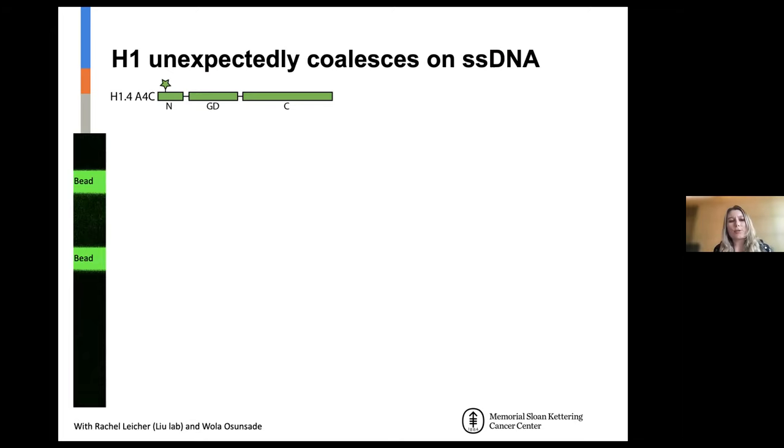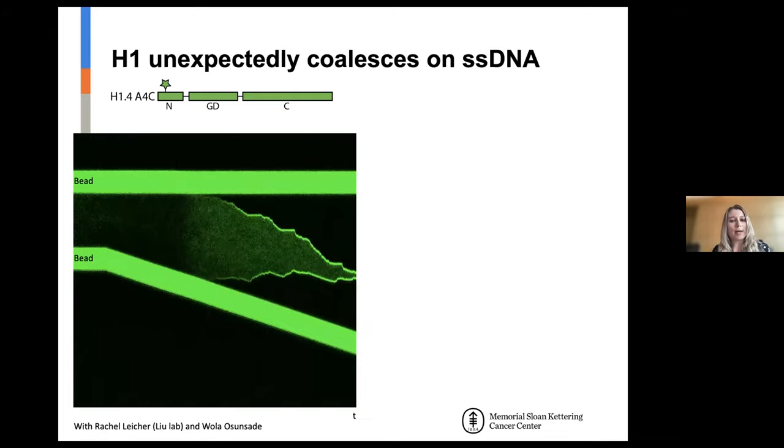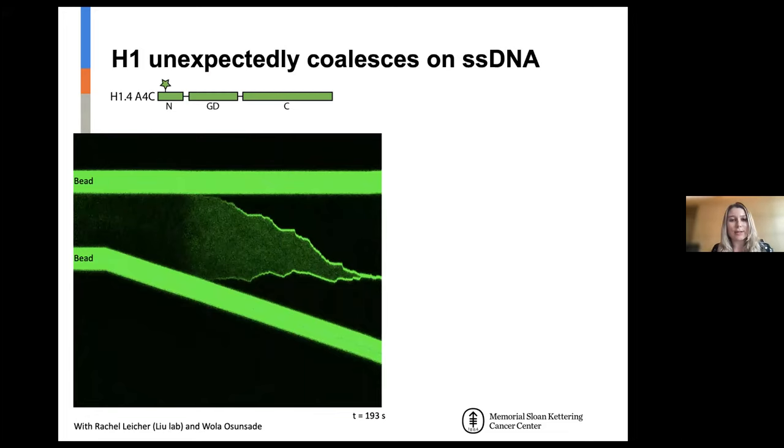So we know that H1 does have some interaction with double-stranded DNA. So we would expect to see what we're seeing here, basically this non-specific interaction with the DNA, faintly between the two beads. But what we got as we pulled the beads apart was this very surprising interaction. Sorry, to mention, this is just DNA with no nucleosomes whatsoever. This was our negative control. We were not expecting to see this, and what we got was this really surprising pattern.